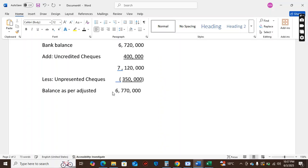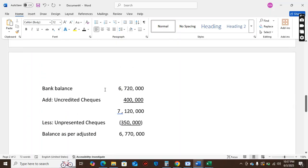Okay, that's if you start with the bank statement. When you start with the bank statement, you're moving forward. So you add any uncredited checks or bank lodgements, because that's money coming in. Then you subtract any unpresented checks or outstanding checks. Then your balance should be as per adjusted cash book. Any questions before now we do the reconciliation starting with the balance from the adjusted cash book?